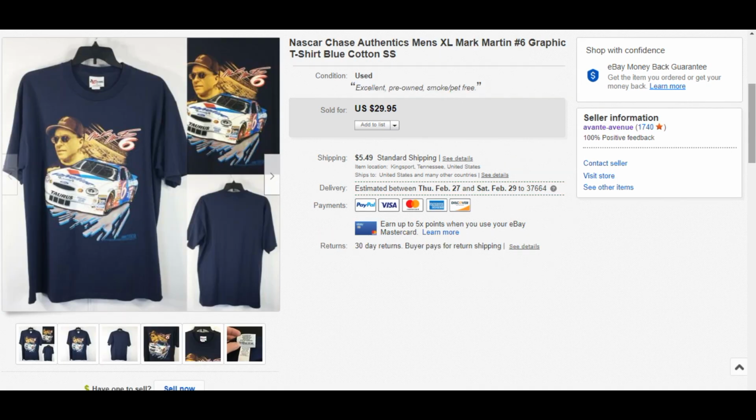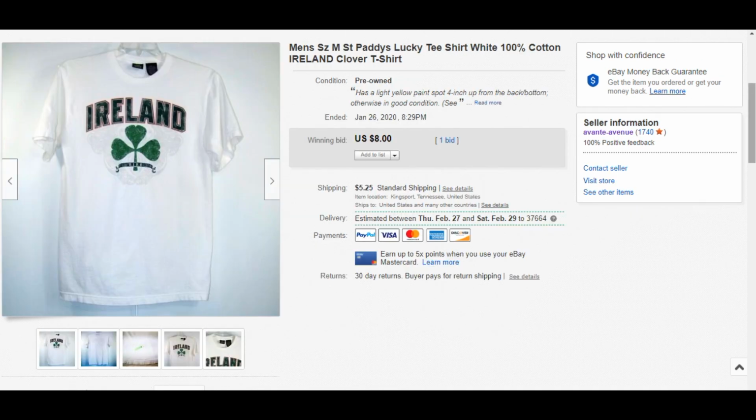I pick up t-shirts through the summer at garage sales and church rummage sales, and I have this NASCAR Chase Authentics Men's XL Mark Martin number 6 graphic tee. Again, nice sale, $29.95 plus buyer paid the shipping of $5.49, and I probably didn't pay more than $1 for it.